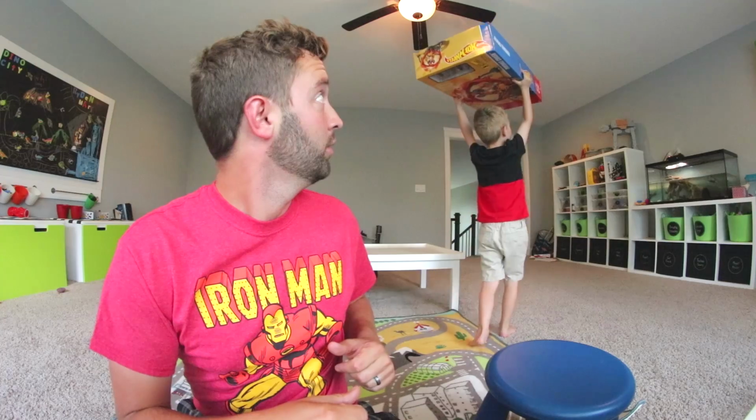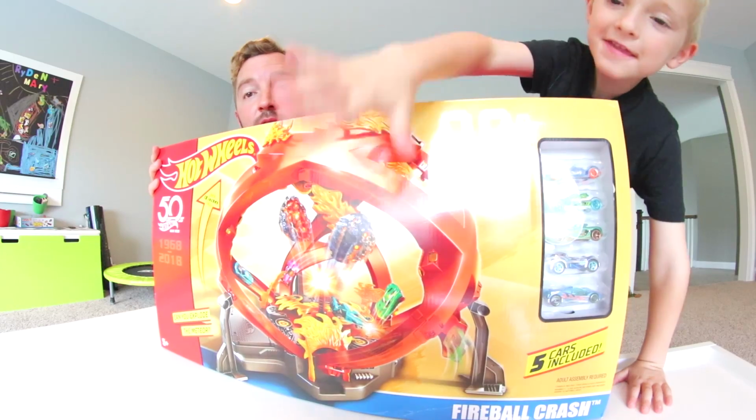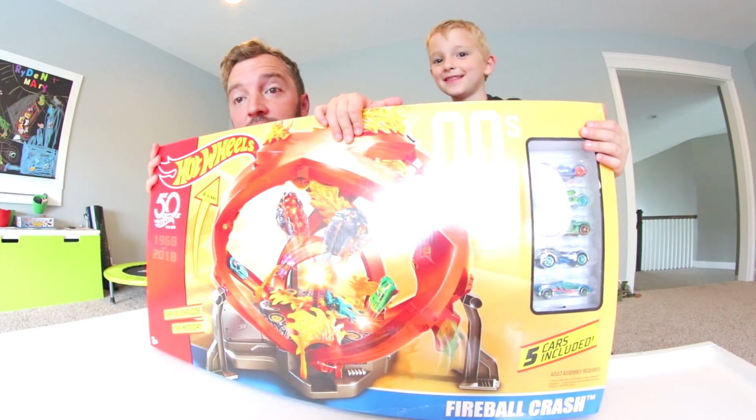It's not that heavy. Well, don't drop it, even though it's a Fireball Crash. It doesn't want to be crashed. Here's the front of the box. It can barely fit in the video. It kind of looks like a boombox. Here we go. Okay, tell them about the front of the box. This is the front of the box, guys. Yes, it is. We got that far.